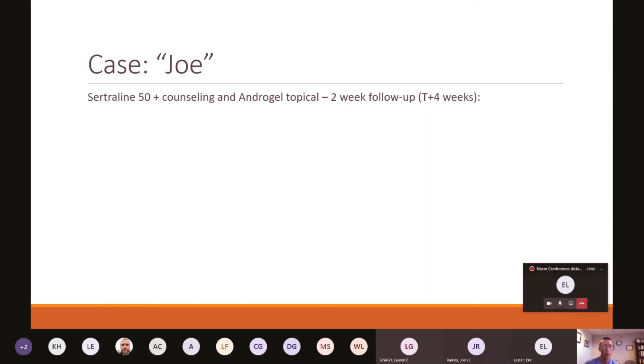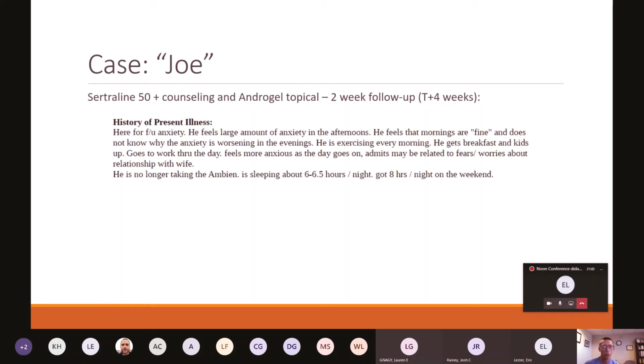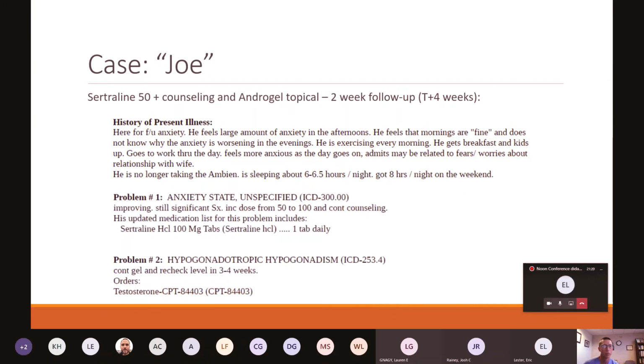Now, he comes back another couple weeks after that, and he is overall feeling fine in the mornings, a little bit more anxiety in the afternoons, and he is off the Ambien. He's now sleeping 6 to 6.5 hours a night, overall doing quite a bit better. At this point, he is still having significant anxiety symptoms, so I increased the sertraline from 50 to 100. We continue with counseling, and we continue the testosterone gel that he started, and I plan to recheck a level in 3 to 4 weeks, and that's going to be the initial recheck since we started TRT.